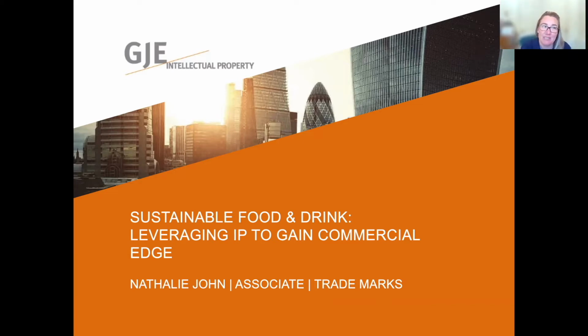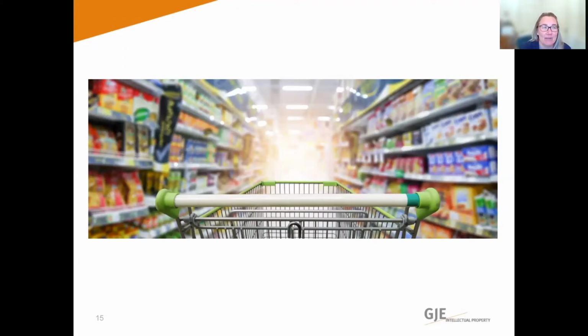Here we will be focusing on how registered designs and trademarks can be used to help sustainable food and drink products stand out from the crowd and also protect the investment by retaining exclusivity. So consumers are increasingly aware of how their use of food and drink products is negatively impacting our planet. So in a world in which there is increasing pressure to be sustainable, how do brands stand out? And how do they protect against copycats?